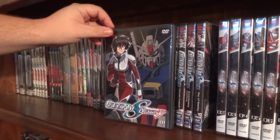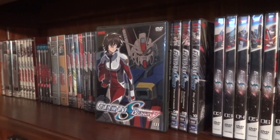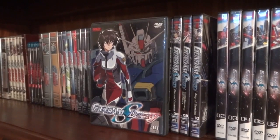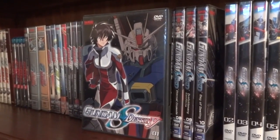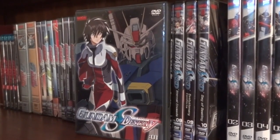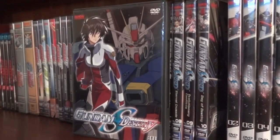Now, I love my Gundam collection, and I'm very proud of it. Unfortunately, this is the one part of the collection that I keep here mostly just to have it. And, you know, Gundam Seed Destiny is essentially just a rehash of the original series, and I think it tries to be too much like Zeta Gundam from the original Universal Century timeline. The problem with this series, however, is that the animation is reused entirely too often.